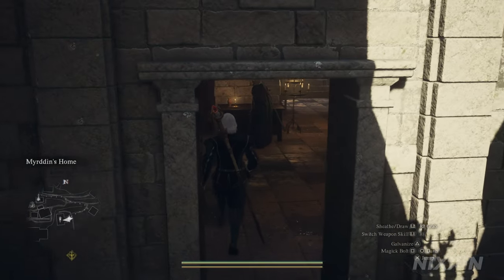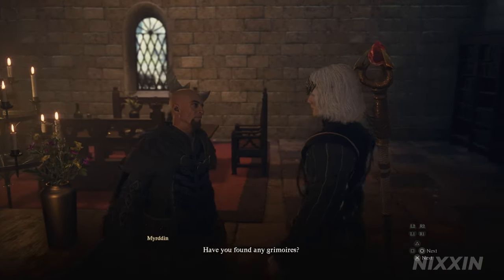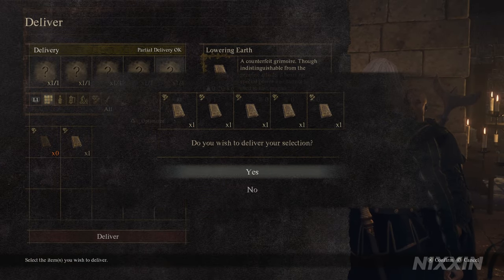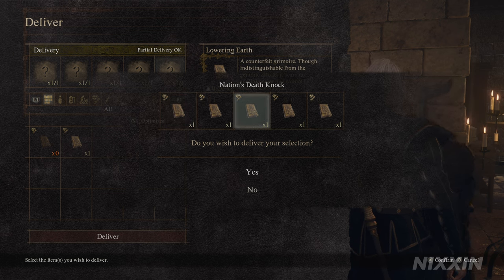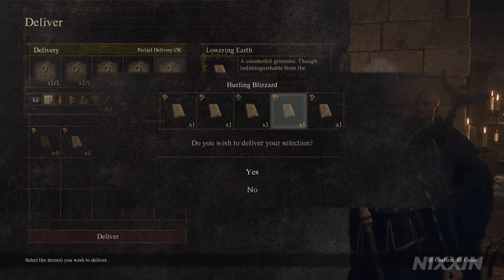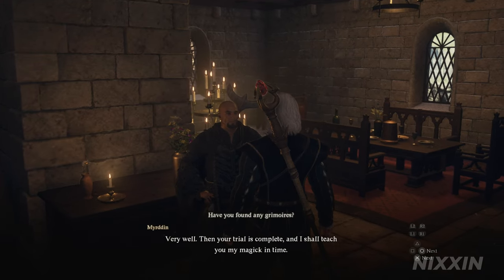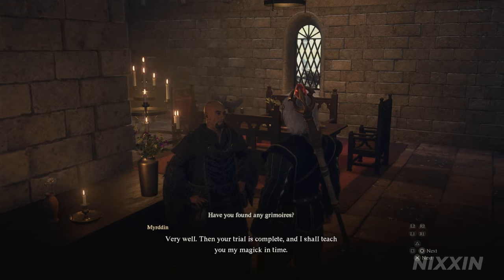From here, we can head back to Merdin's house and talk to him. We want to give him the fake ones only, so make sure you carefully look at the names. The ones we want to give him are Light There Be Light, Fulminous Shield, Nation's Death Knock, Hurling Blizzard, and Lowering Earth. Very well. Funny enough, he will simply accept the fake ones and complete the quest for us.